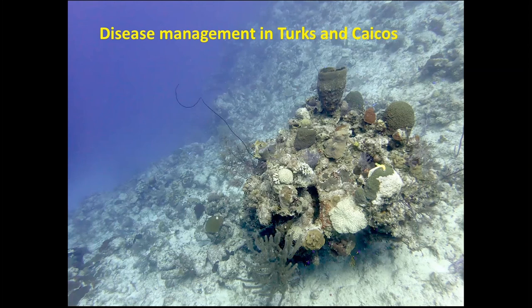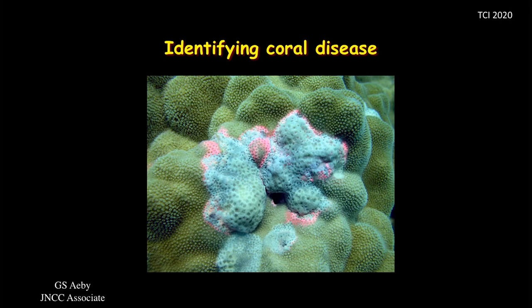And we have in the works multiple new treatment methods that we're trying to see if we can address both the problem of the disease and the problem of not putting more antibiotics into our near shore environment where we humans are. So step two is now training you on how to properly identify and describe coral lesions.